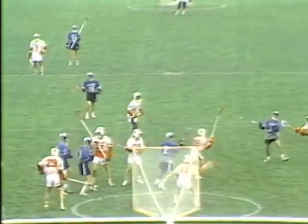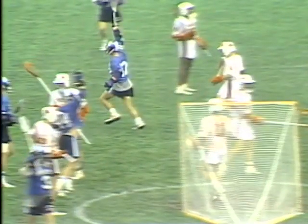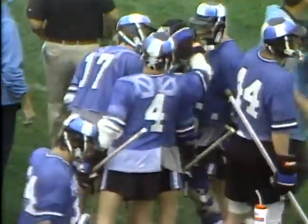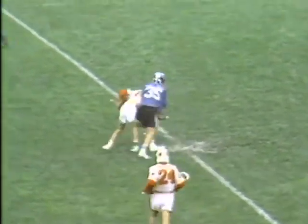He can't stay with Kelly. Kelly recognized that. You see how Hopkins is all over to the left? They isolated Kelly against the short stick Gilday. He's not a defensive player. That's not his forte. Brendan Kelly, an excellent offensive player on that midfield. 15 goals, 9 assists. This is a guy that likes to shoot. He had a short sticks player against him. The whole team cleared out for him. He got a good shot and made it count.